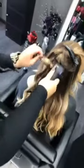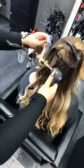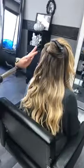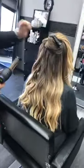I'm going to hold it for just a few seconds, and then you're going to unravel it just the same way, okay? You don't want to pull it off. And then you just want it to sit. So we already have that curve going. As soon as we get all around the head, I'm going to go ahead and lightly brush it out.